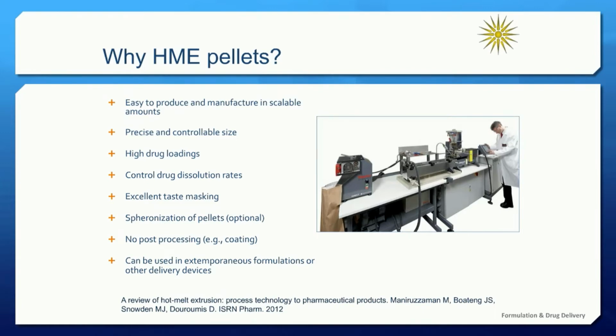There is an option to spheronize the pellets, so instead of having pellets with a cylindrical shape, we can spheronize them and get them in a spherical shape, which is an optional process. Also, most of the time there's no post-processing of the pellets, so we don't require additional coating of the product that we obtain through hot melt extrusion. And in many cases, finally, they can be used for extemporaneous formulations or other delivery devices. So these are the reasons that we prefer to work on hot melt extruded pellets.